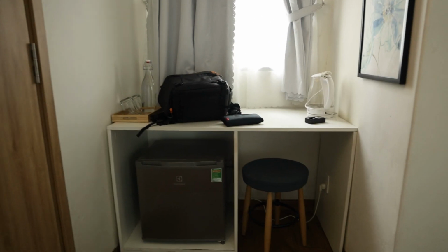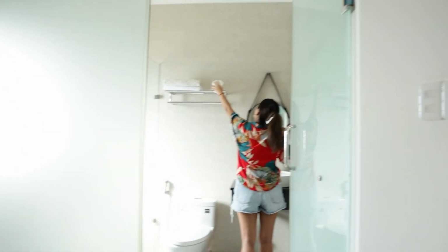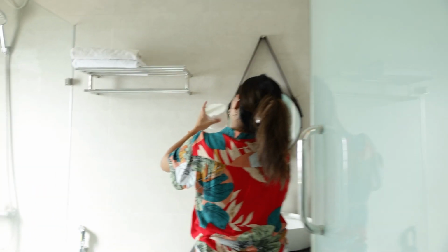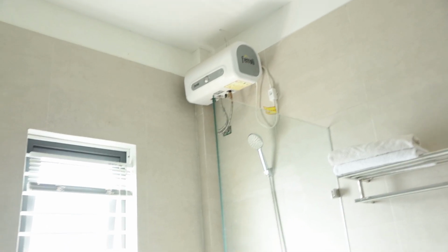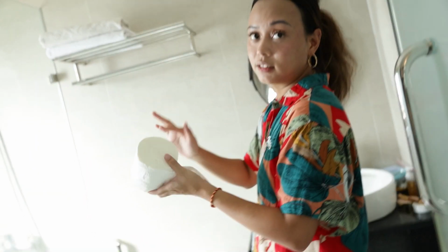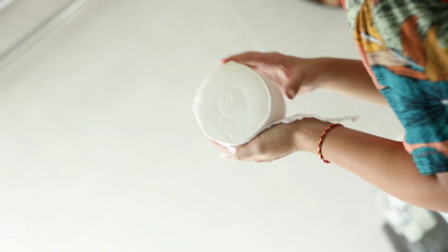You have a small little study corner. That's where all the camera stuff is right now. The bag, lens hood, all that. And then you have the toilet, with a hot water shower. You won't need hot water here because the weather is so hot already. Oh, that's so cool, toilet paper that doesn't need a roll. But yeah, so that's the room. We're gonna grab some food. I hope the audio works, I'm really praying hard the audio works.